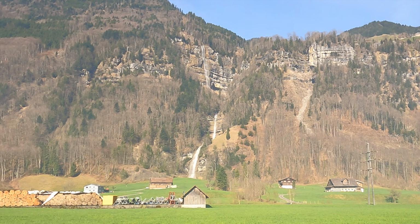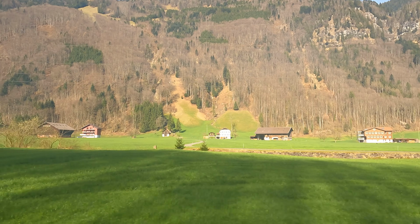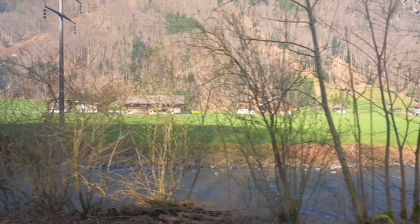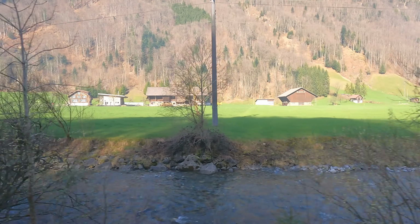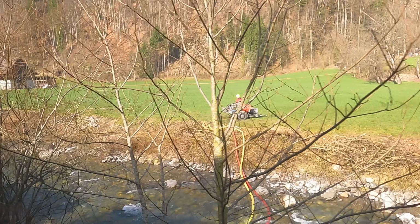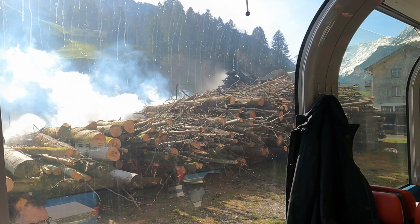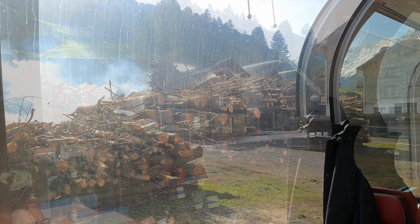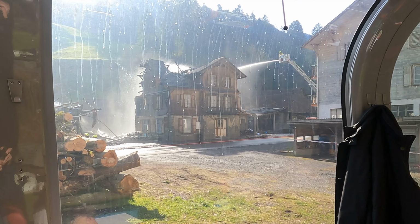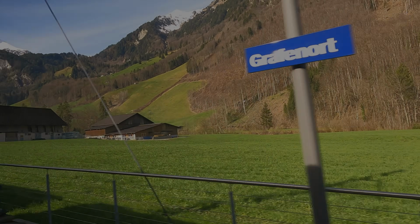Well, I suppose that's one of the benefits of the rain I've been seeing whilst I've been in Switzerland. And look, the fire brigade are drawing water from the river. And for good reason. Well, this place really has gone up. These wooden chalet-style buildings certainly burn fast when they go. Well, at least it looks like the fire brigade are on top of it. And now I think we can see why the road has been temporarily closed.